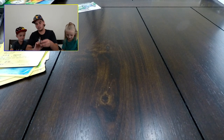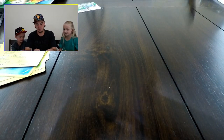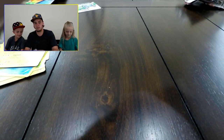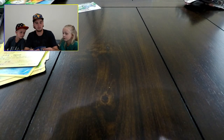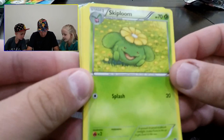Steam Siege. Oh my gosh, I see another cool one. I'm going to try to open it. Bam. Steam Siege. Let's open it up, see what we got. We'll probably get the same cards because they're the same packs. Okay. No. Code card for you guys. Oh, we do not have the same. Okay. Not the same at all.